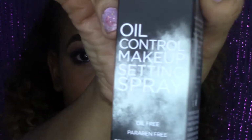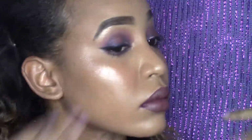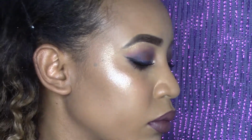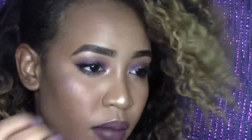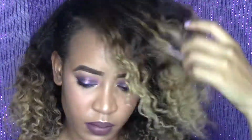And then I'm going to spray with this oil control setting spray from Urban Decay. And while it's wet and setting, I'm going to add just a little hint of that purple NYX eyeshadow that I showed you, that lavender whimsical one, just to give a little dimension to my cheek. Then I decided to get a little fancy and add some color to my strands. So if you want, you could do that too, or not.